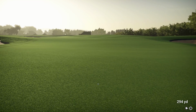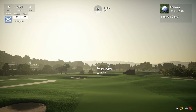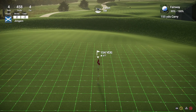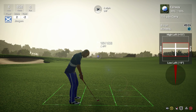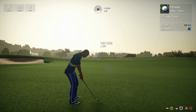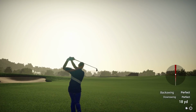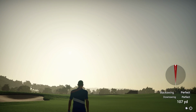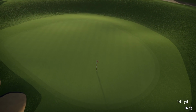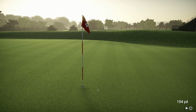Yeah, you're not getting much run on these fairways. 294 yards. That's going to leave us with 154, 156 to the pin with the 8 iron. Just dropped a little bit of loft on that. Okay, that's a good hit. That's going to leave us another nice little tap in for a birdie.